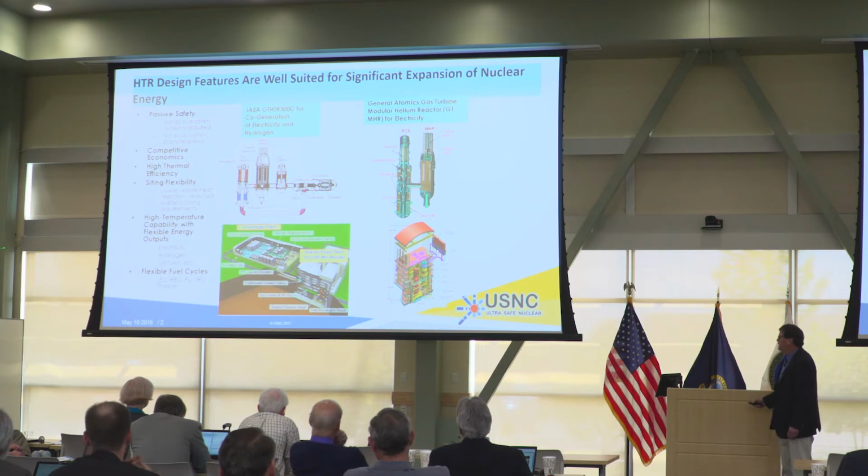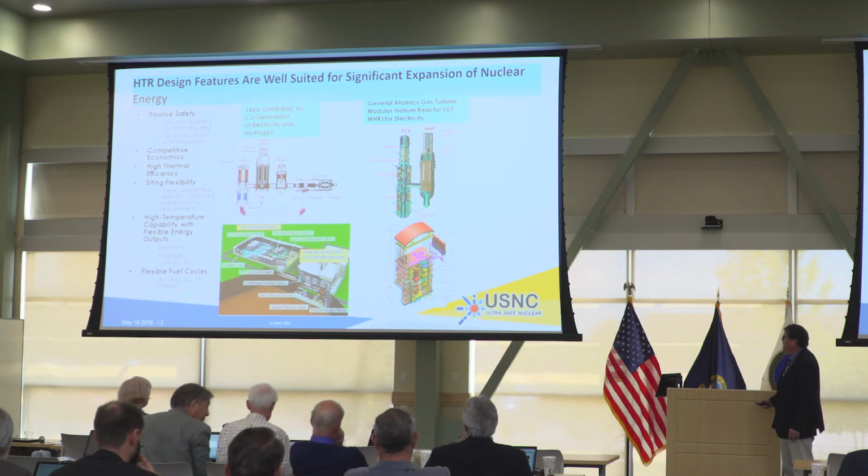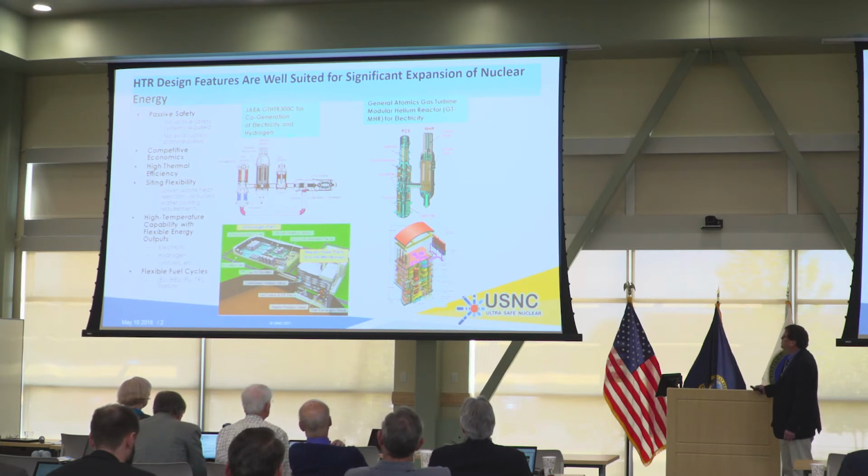And another thing to consider is that these reactors have very flexible fuel cycles. We have LEU designs, Fort St. Vrain, THTR with HEU. There have been demonstrations of burning essentially weapons-grade plutonium down to very low levels with this coated particle design, as well as thorium utilization, which has been demonstrated again in THTR and Fort St. Vrain.